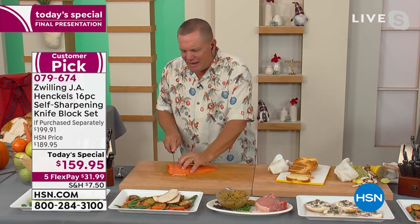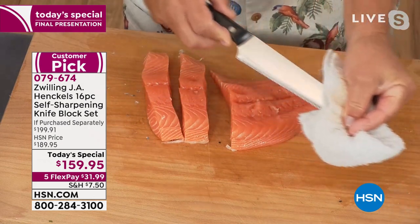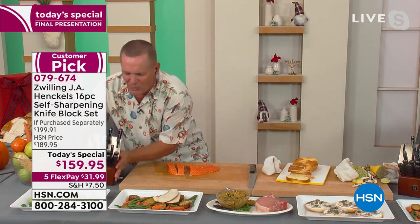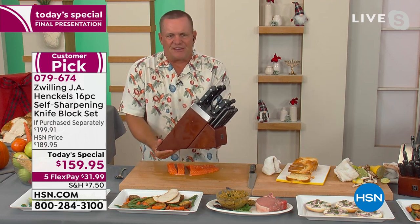You'll use these knives every single day in your kitchen, and you'll understand why Zwilling Henckels is the gold standard in kitchen cutlery. You can ask any chef around the world. If you're giving them as a gift, they're gonna know that you mean quality when they see that symbol on the front of that knife block. And look how beautiful that's gonna sit on your countertop.